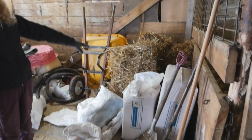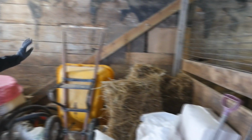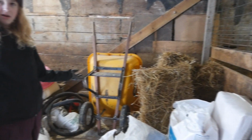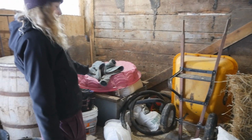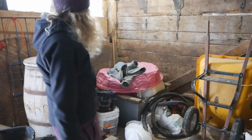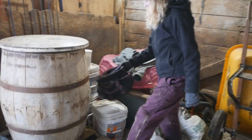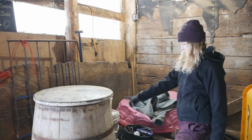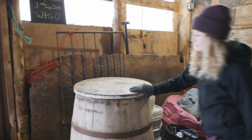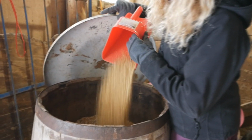And then, if you don't mind the mess right here, this is the steer area. So we have utensils. And then this is where Kirsty keeps her straw. And then more shavings. And then this is where the wheelbarrow gets put. And then my blower, grain, my jacket. Jeffrey's and my brushes for the cows, more stuff for the cows. And then this is their grain barrel. So it has their grain in it.